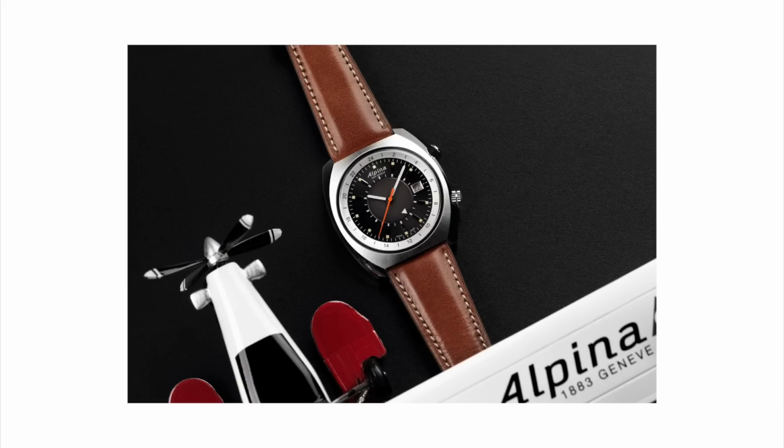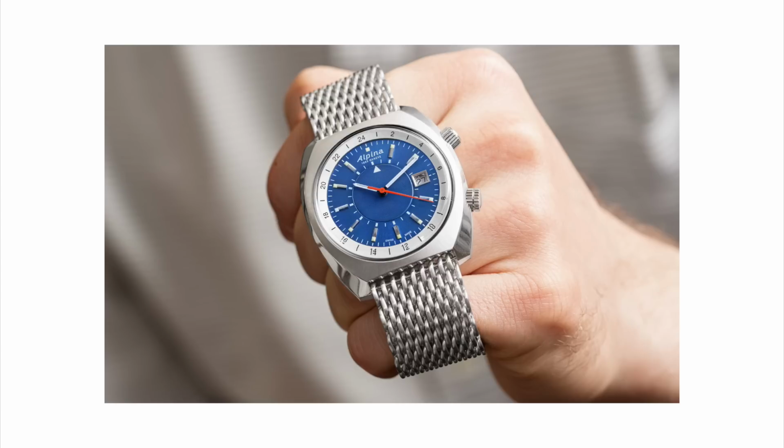In my opinion, there are quite a few different attractive Alpina watches in their catalog. The one I chose for this list, Startimer GMT, is among my favorites. I think it offers a great combination of design and specs. The design is very much 1970s inspired. We've seen this design in various forms. It's very popular right now and I love it.